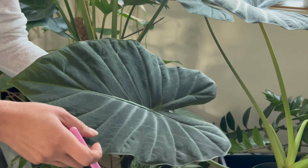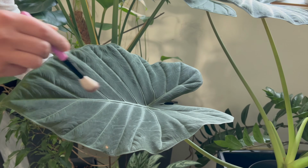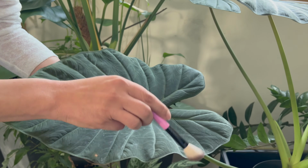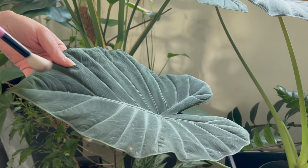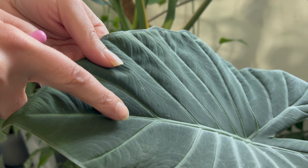By using a soft brush, you can avoid damaging the leaf's surface and prevent the accumulation of dust and debris, which can block sunlight and affect the plant's ability to photosynthesize. Regularly cleaning the leaves of your Alocasia Regal Shield plant with a soft brush will not only keep them looking their best, but will also promote healthy growth and prevent the buildup of harmful pests and diseases.